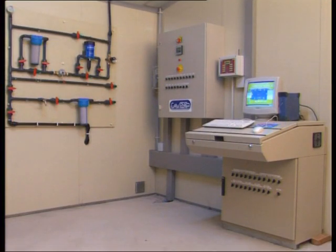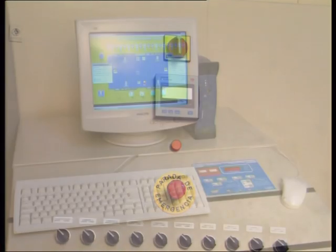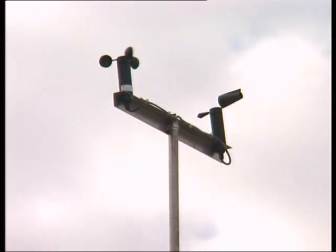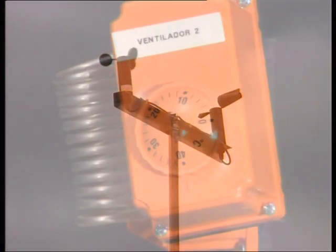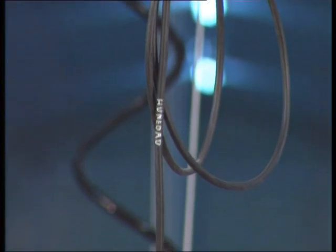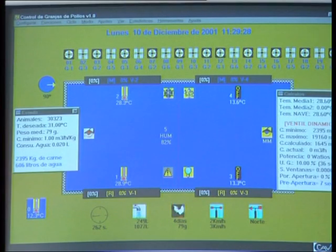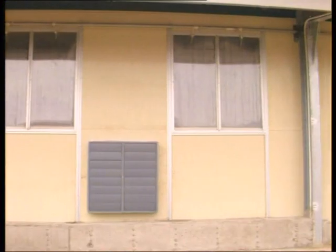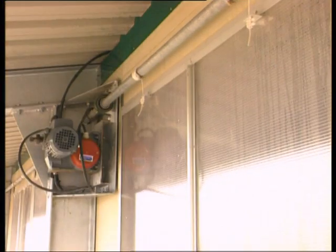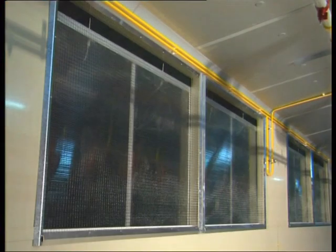Let's go back to the computer, the principal axis of the production. It controls the heating, ventilation, air inlets, refrigeration, and illumination, and can choose between natural, transversal, forced, or tunnel ventilation, depending on the building design. Besides controlling the farm in all its climate components, the computer offers all the information and daily statistics, like the weight of the chicks, maximum and minimum temperatures, daily growth, water consumption, humidity, and emergency situations.